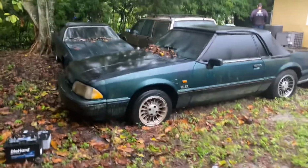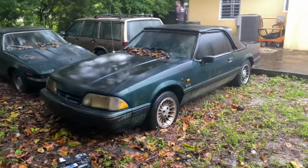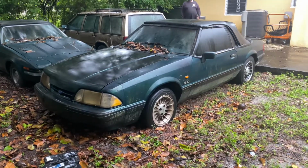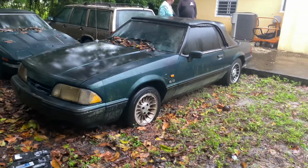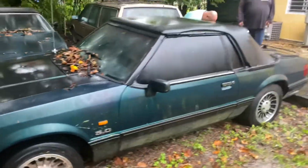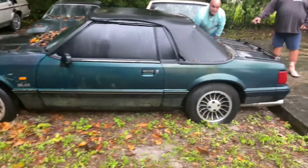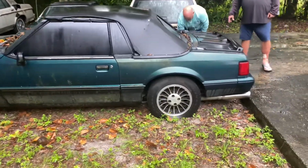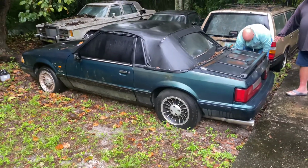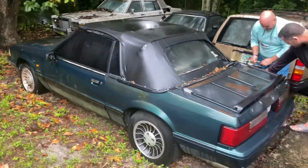Got a 1990 Ford Mustang 5.0 with, it's a convertible. A 7-Up. Sprite. It is a Sprite edition. 7-Up edition. I just grabbed it.